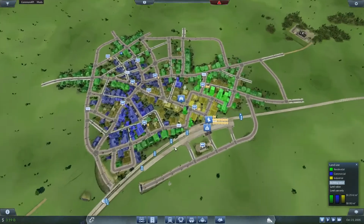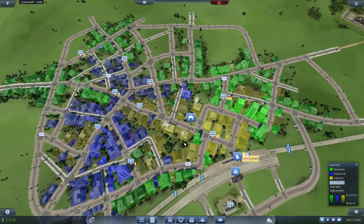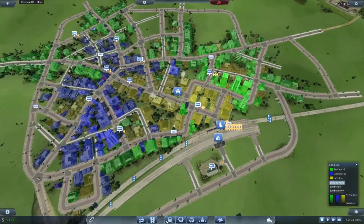Right, so where do we want to put our in-town drop-off points? There isn't a lot of spare room in here. There's a bit of space there. We could use that.